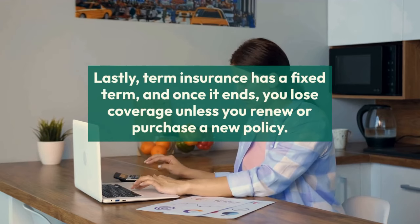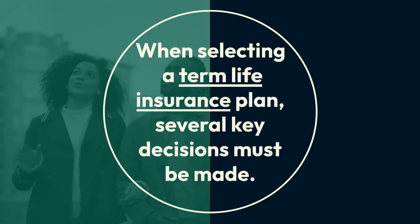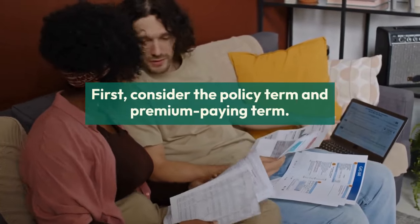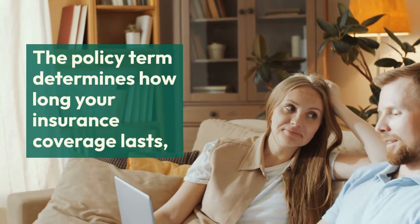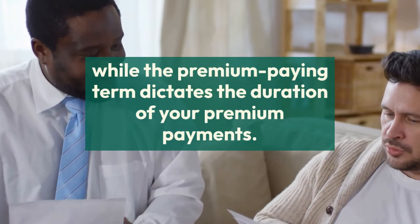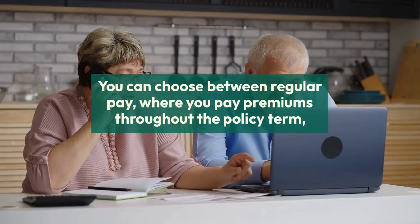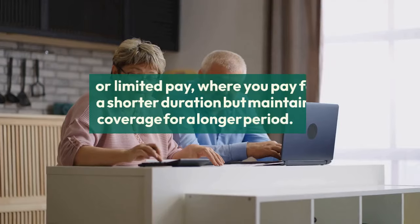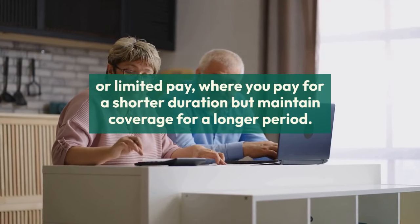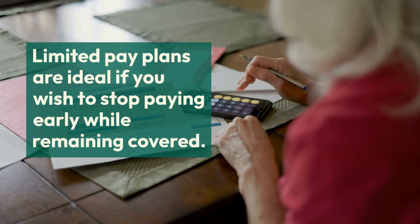a new policy. When selecting a term life insurance plan, several key decisions must be made. First, consider the policy term and premium paying term. The policy term determines how long your insurance coverage lasts, while the premium paying term dictates the duration of your premium payments. You can choose between regular pay, where you pay premiums throughout the policy term, or limited pay, where you pay for a shorter duration but maintain coverage for a longer period. Limited pay plans are ideal if you wish to stop paying early while remaining covered.